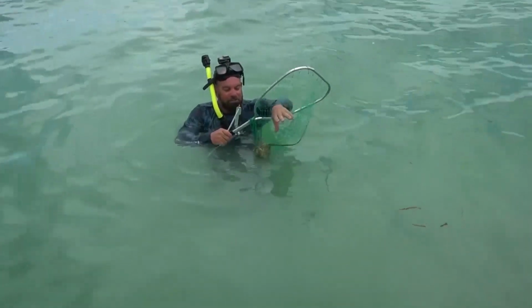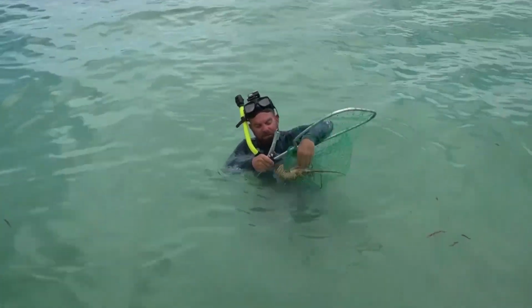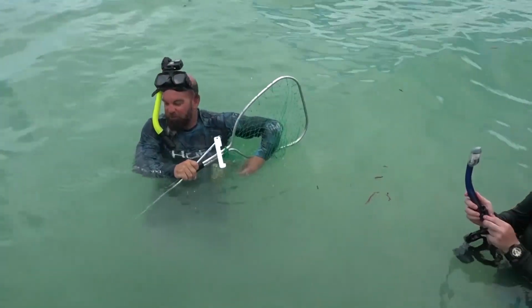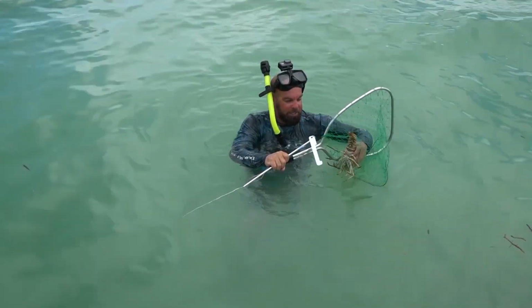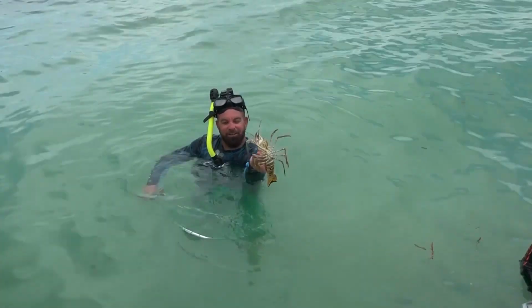This is what it's about. This is what the Keys are about. We come out here, it's late season, and like I said, you get some big ones. You just got to find the right areas. He's not happy. No, he's not. But these are it right here.